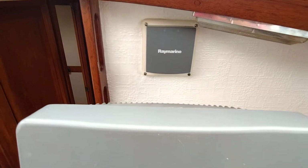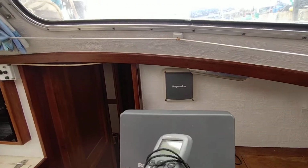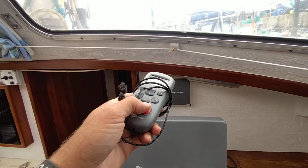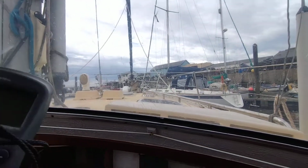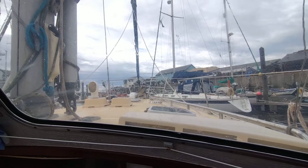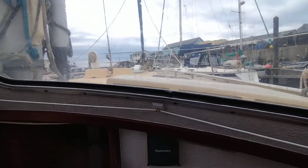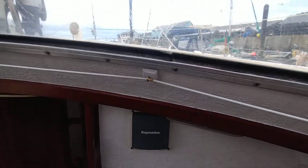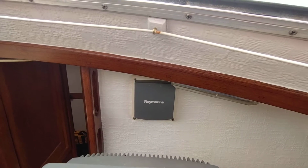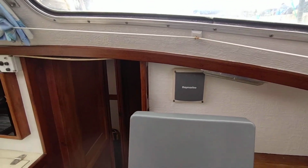And then what else is cool is that I have a handheld unit for this as well. So Ivan was telling me that he quite likes to sit out there on the bow and actually helm from the bow. So that I like a lot, is just being able to sit out there and not have to worry necessarily about going back in order to change course.